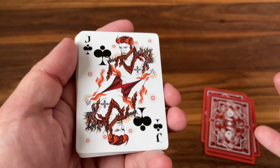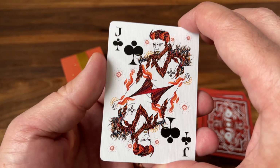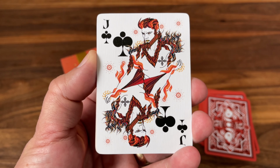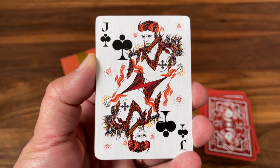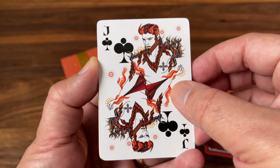All right, and then we get to the courts. And with all of the cult decks, the courts are really where it's at. So the courts are where we see not just some beautiful artwork from Alessandro Gagliano, but we also get a chance to explore some of the inspiration of the cult itself.